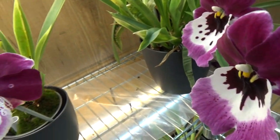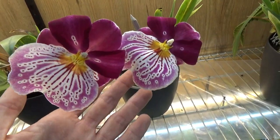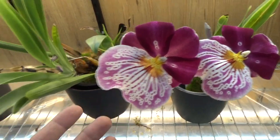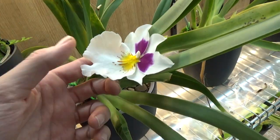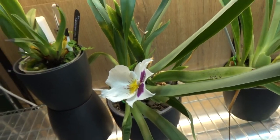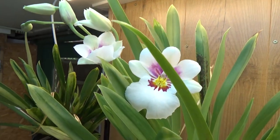And next to this one, we still have a few good blooms on the Brettus. Brilliant. Almost going over now, I think, but these are still very nice. Then on the same shelf, this Her Alexander still has one bloom. Very, very pretty. And above, on the upper shelf, we have this one just starting to open up.